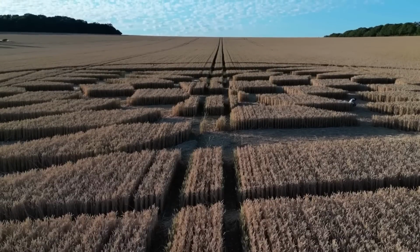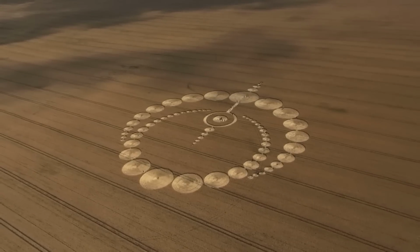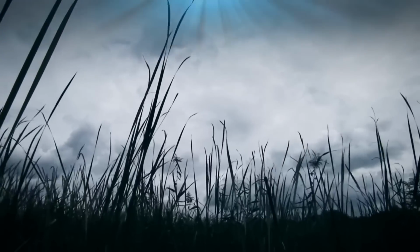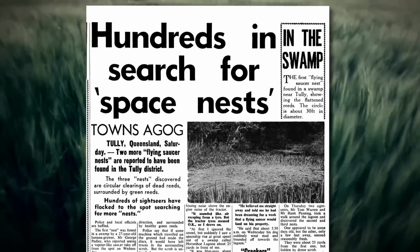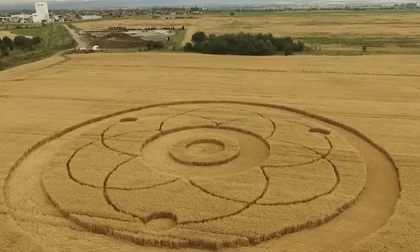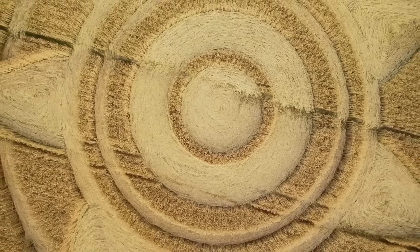They tend to be complicated designs of unknown origin. Multiple witnesses have claimed to see strange lights in the sky. UFOs, they said, hovered over the fields, leaving behind mysterious circular patterns. No one truly knows how these shapes were formed. A clever hoax or evidence of extraterrestrial visitors?